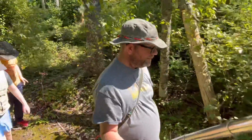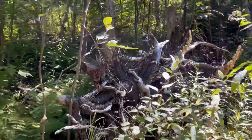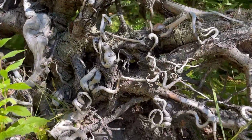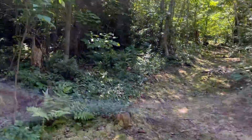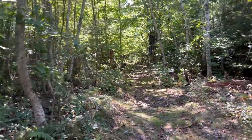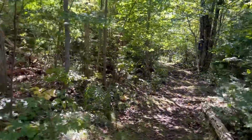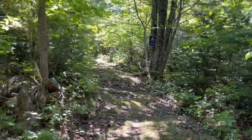Oh no, look, it's naked. It's cool, eh? It looks like an ancient drawing, but it really isn't. Yeah. That's cool. I'm surprised we haven't seen any mushrooms on the ground yet. All kinds of polypores, though.